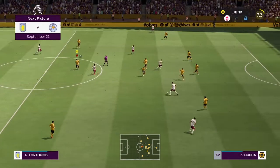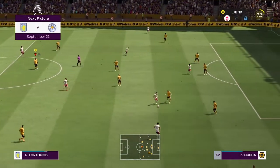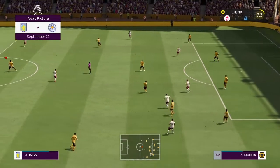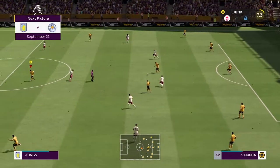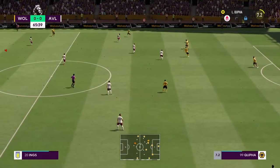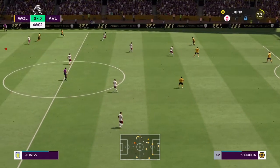Just a quick reminder, we'll have action from the Carabao Cup coming up live here on EA TV. It's Aston Villa taking on Leicester City. Well, it's great to have a break from the league for the players and the fans. Everybody loves this competition, and so do I. It should be a good game.